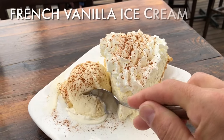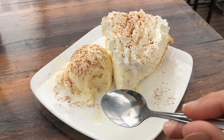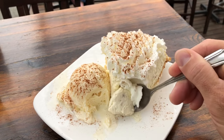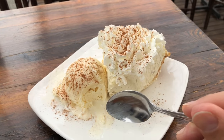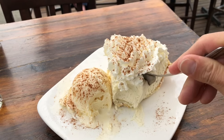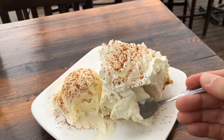Let's dig into the house-made ice cream first. Very good. Just like a basic cup of coffee, a well-made vanilla ice cream is a thing of beauty. All right, first bite of the banana cream pie here. Oh my goodness. Again, crust is spectacular. Nice and light and creamy inside.